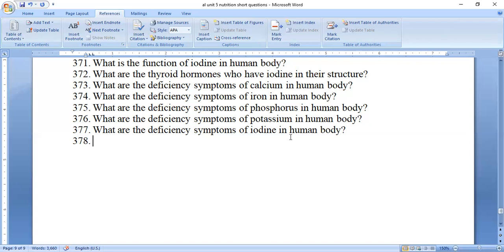Then, sir, how is hypothyroidism created? Because of what issue? Hypo means lower thyroid. Low iodine. Because we take in low iodine, we get hypothyroidism.